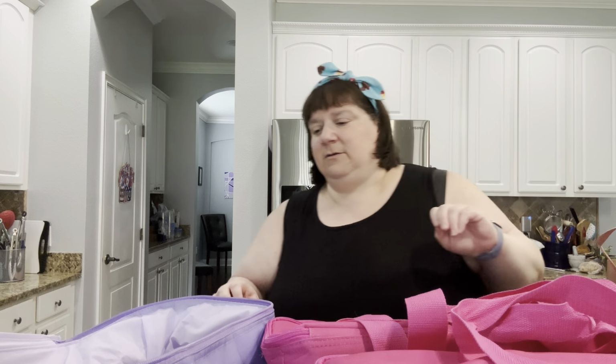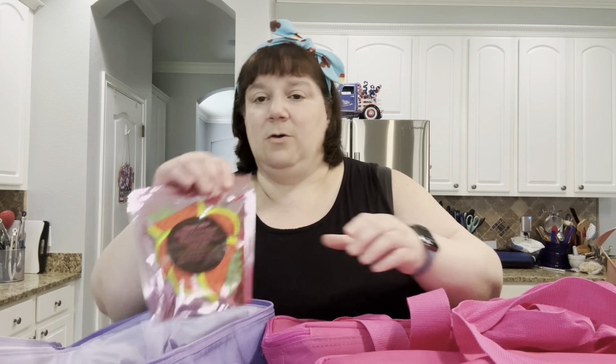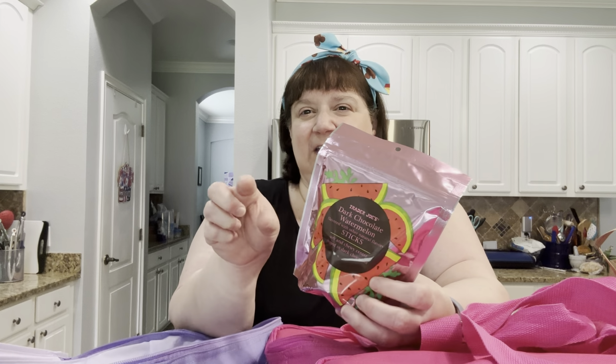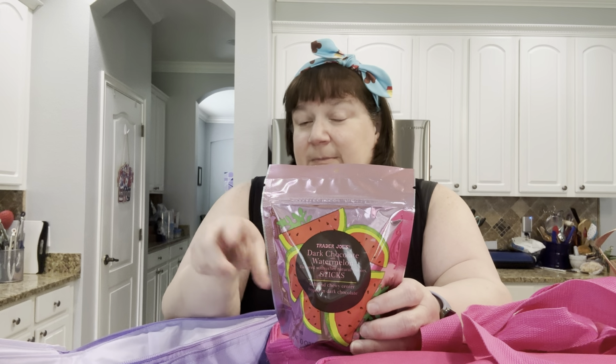And then what else do we get here? Oh, Richard requested these. I get them every year. These are not new. They come out every summertime. It's the dark chocolate watermelon sticks. They're like the jelly sticks. So the inside is like a watermelon flavored jelly, and it's covered in dark chocolate, and they're super good. They usually have the dark chocolate orange out all year round now. That used to be only at the holidays, but now it's all year I see them. But yeah, this is great for the summer, and it's so good.